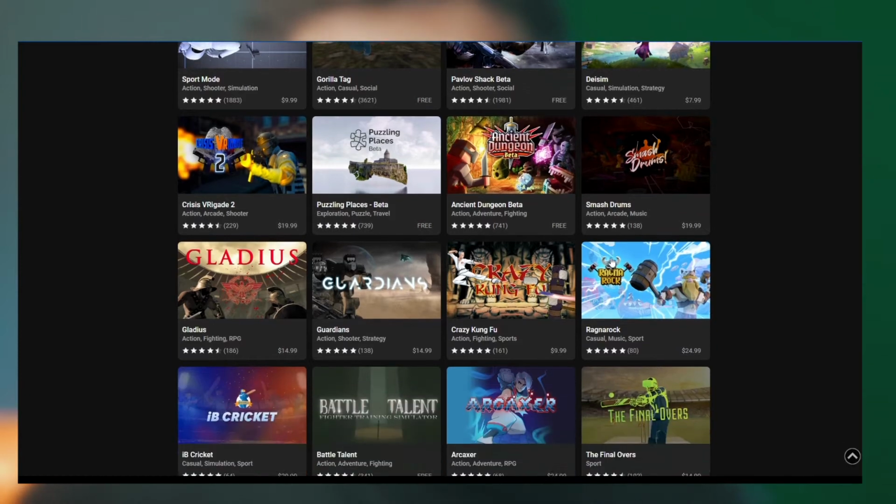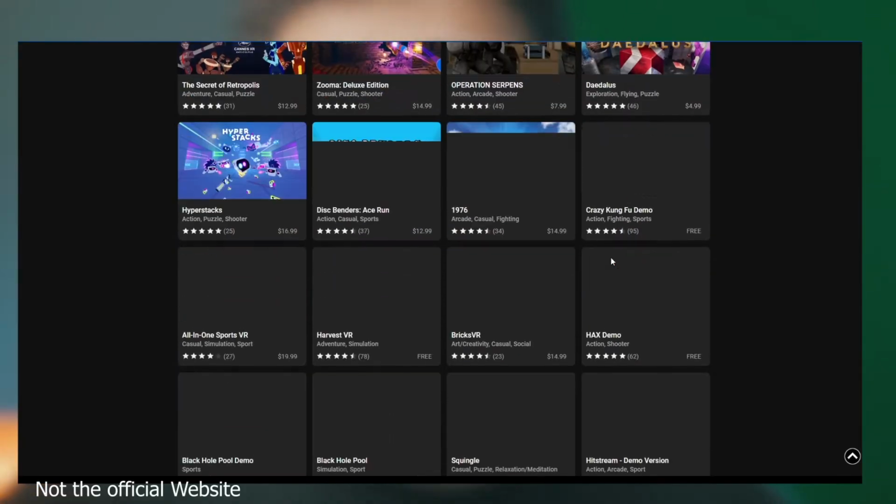For those of you that don't know what App Lab is, it is basically the official, unofficial store for the Oculus Quest. Don't worry, you do not need a PC unlike SideQuest, or you don't need an external device to connect to your Oculus in order to install apps. This is all directly from your phone and the same website as your Oculus apps, but you have to be more precise when typing in things like Pavlov Shack. You have to type it in to the exact letter. Even capitalization does matter in this case. Once you have finished typing in your game title, you will get a pop-up, or should get a pop-up, that says View an App Lab, and that is how you access App Lab games.